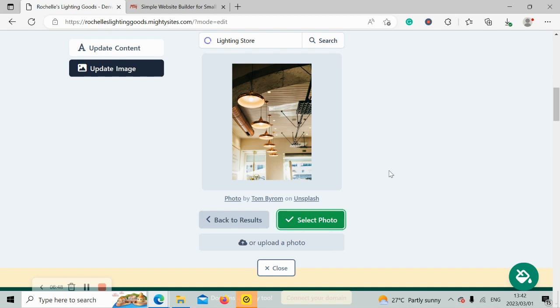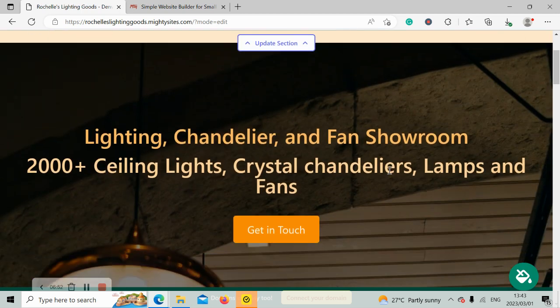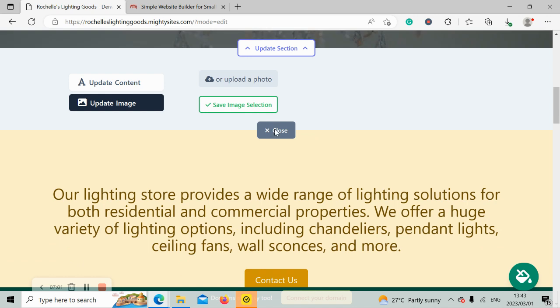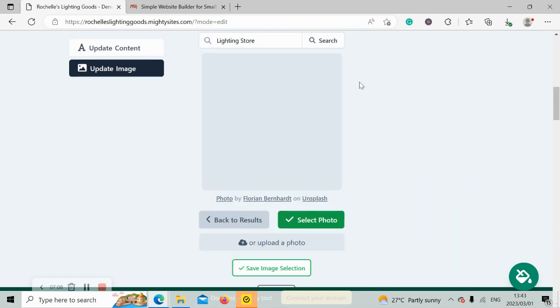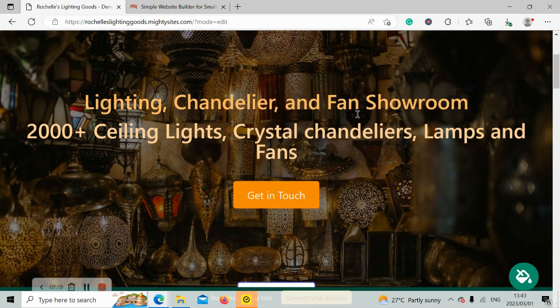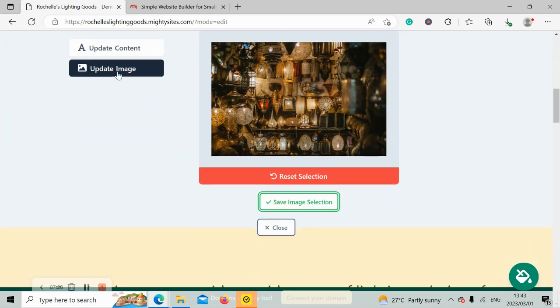I'm going to check it out, but let's have a look. Okay, that works okay. I could have a better image that fits there, so I'm going to reselect my options and just see what is available. Let's take a closer look. Let's try this one out. That actually looks quite fabulous. Let's check it out. Yep, that one works perfectly. So I'm going to go ahead and save that image selection.